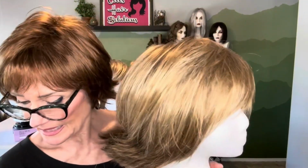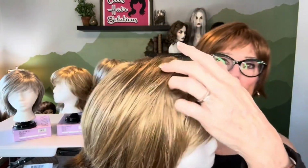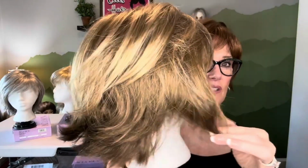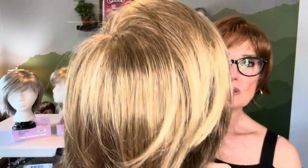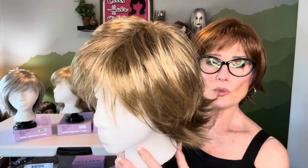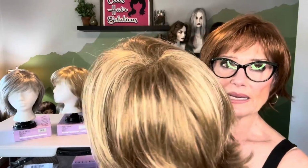Now on this one, on Honey, this is SF1228, I believe. So we can look at this young lady and we have the same beautiful treatment of highlights and lowlights and that soft gradual blend to a darker nape. But you can see she is quite a bit warmer. So if you weren't sure whether you should order Honey or Buttered Toast, either one will work, but this one will give you much more warmth.